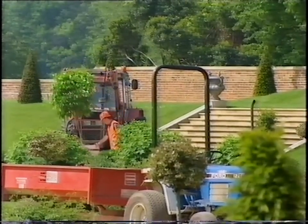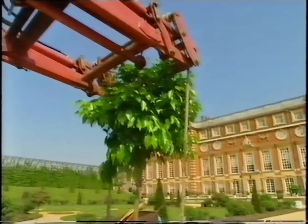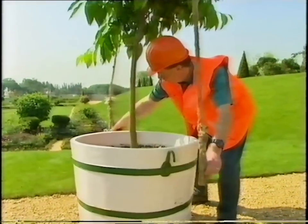We're a little bit blasé these days because oranges now are commonplace. You can buy them in most shops and supermarkets. They're not as special as they were in the 17th century. Those trees which can be are positioned by tractor. However, modern machinery isn't always enough.